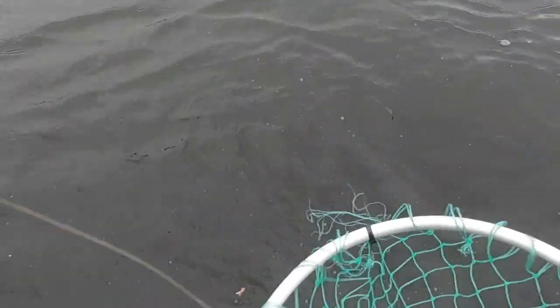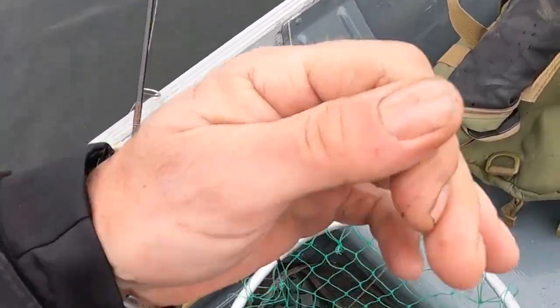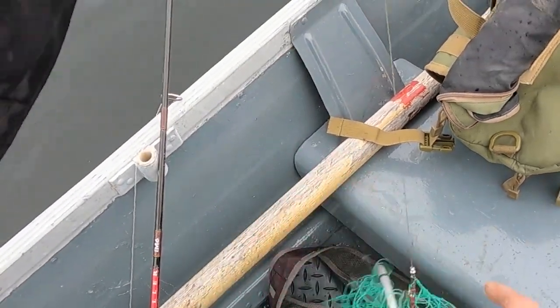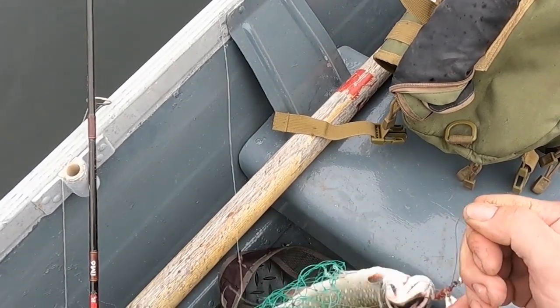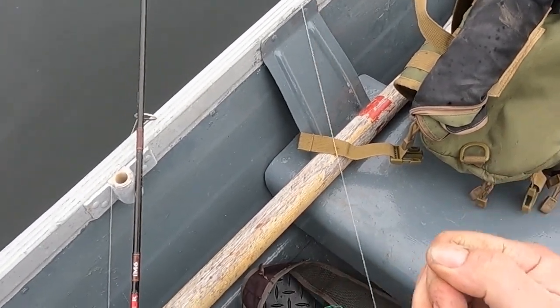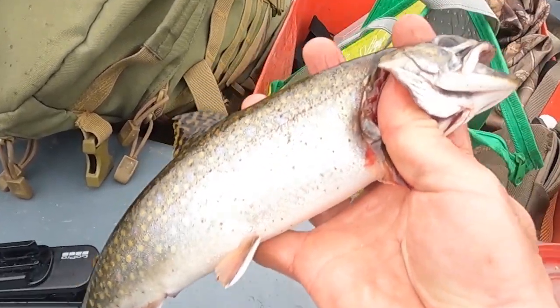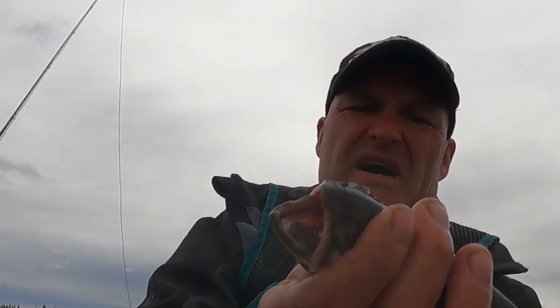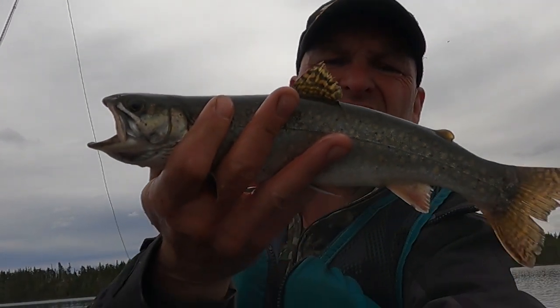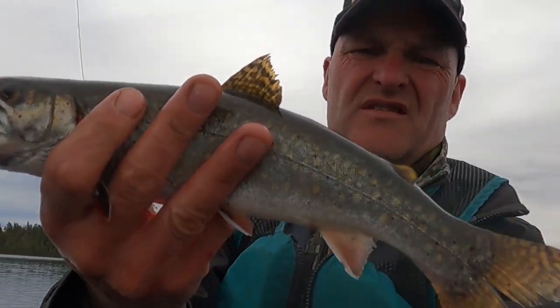Nice little fish. Another lovely little brook trout here. Got a bit of water on the lens of the GoPro. It's another one that'll make for a nice little fish for supper.